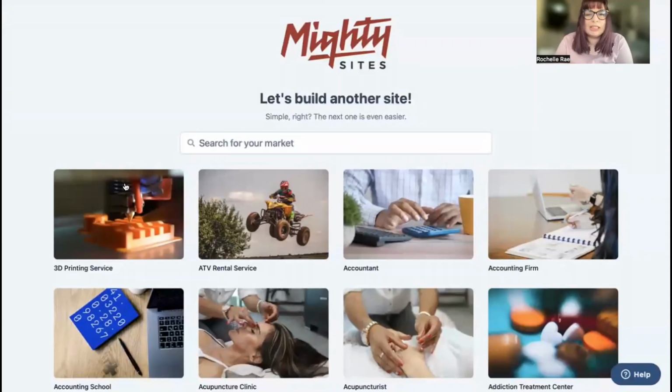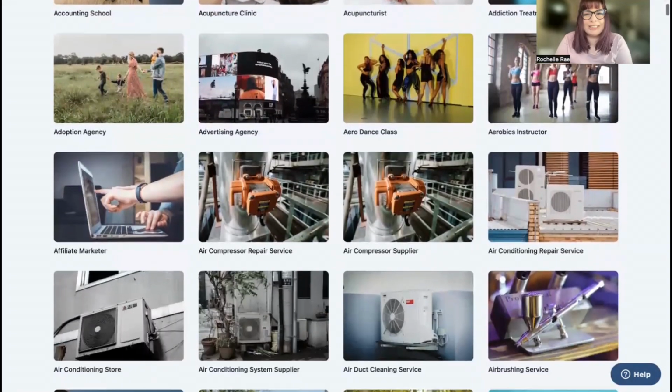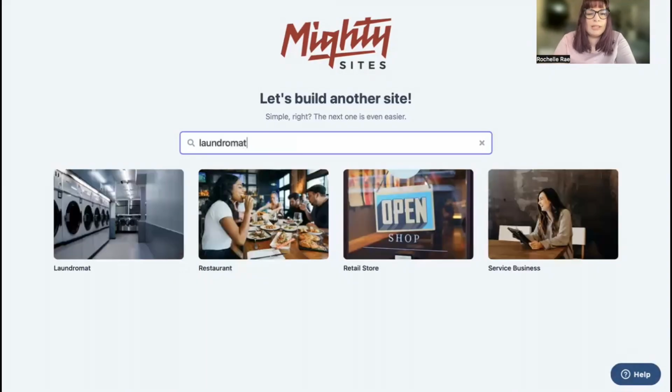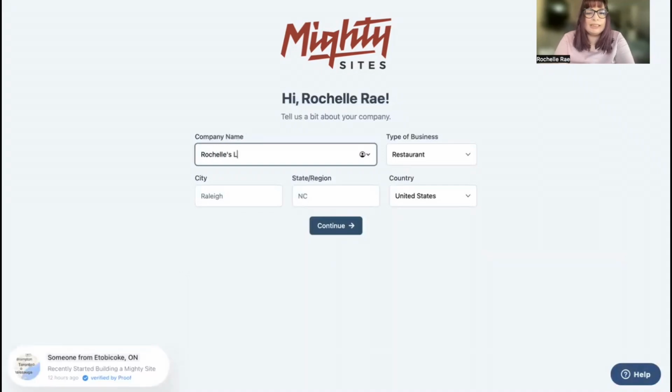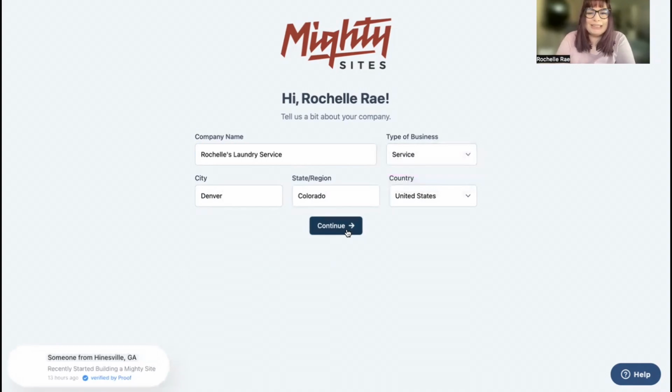Now, once you've registered an account, the first thing it's going to ask you to do is to search for your market. We've got hundreds of different markets to choose from for various small businesses. Let's head to the top and search for our market, Laundromat. There it is over there. I'm now going to go ahead and select that template. Great. Let's now tell multi-sites a few basic details about our business so it can generate a simple website for us. Pop in your business name, city and state or region. Doesn't matter where in the world you're operating from, you can enjoy the multi-site service. We have happy users from all around the world.